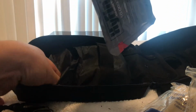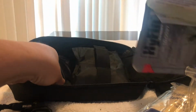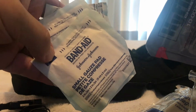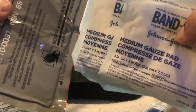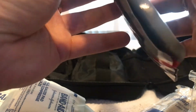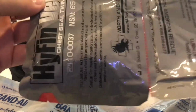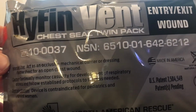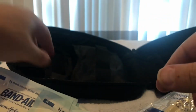And chest seals. There's my knee pack for my knee. I have a lot of bandages, lots of gauze. In case somebody gets a hole in their chest, in their lungs, I can seal it up so it still vents both ways, entry and exit wounds. So you just slap those on and they'll hopefully get you till you can get to the hospital.